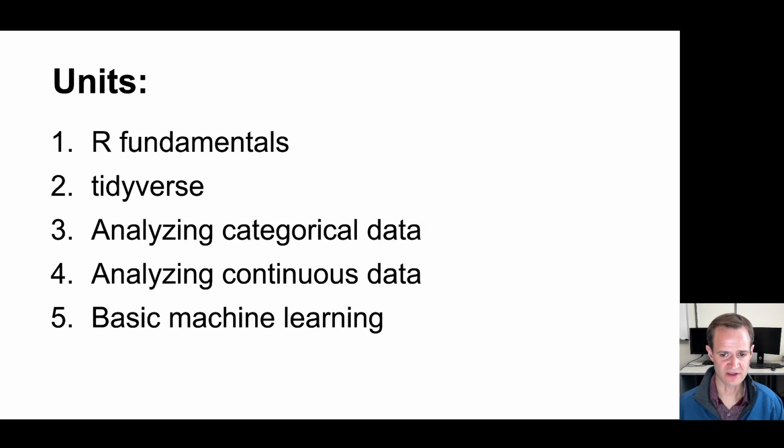In this course, we use the R statistical package, so we teach them fundamental skills in R programming, working with vectors and matrices and if statements and loops and all of those kinds of things in the first unit. In the second unit, we teach them the tidyverse, just as a suite of packages that they can use to work more efficiently with data and make beautiful graphs and things like that.